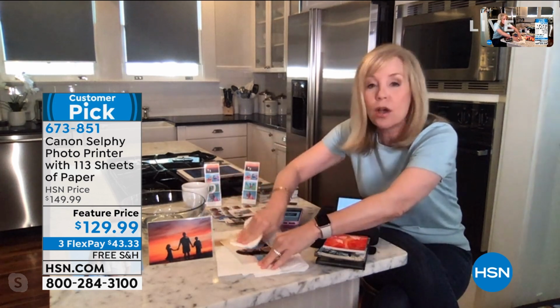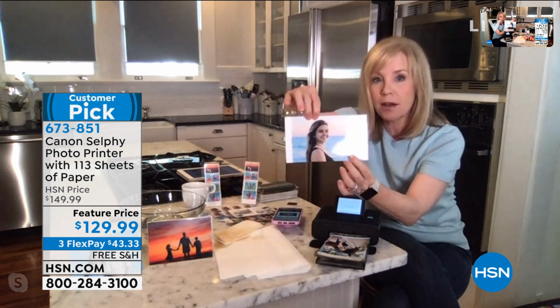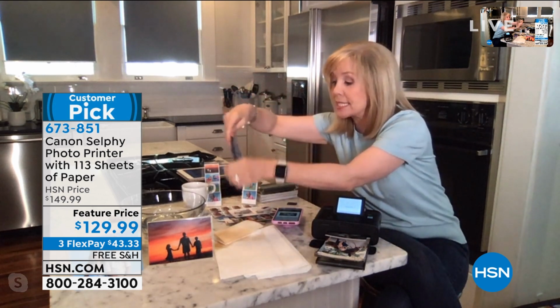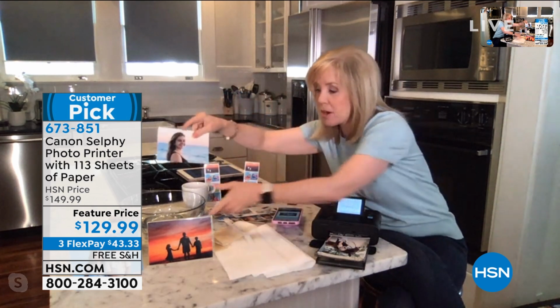Now watch this. The last step laminates it. So there's a protective coating on it. So here's my daughter. She's gonna go for a swim. And by the way, you can take these little sides off, so it's a standard 4x6. Look at this. I just poured coffee on it. Make sure my marble's not wet.